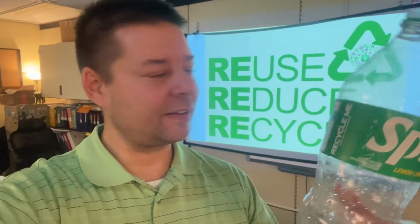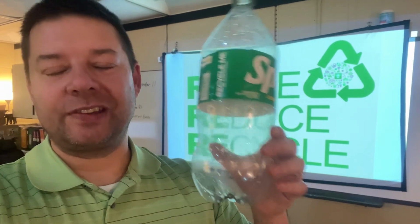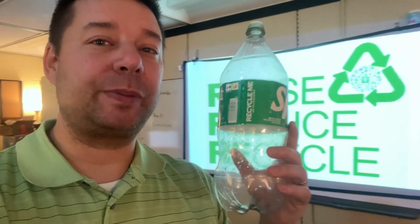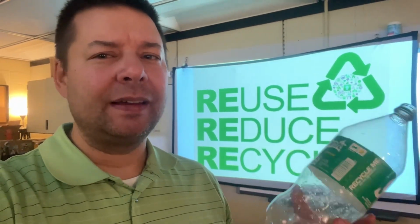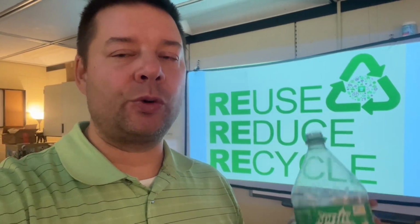And so I have got an example here. This is just a regular 2 liter bottle. It's been used, been emptied out. At some point between myself and my family, we drank all of this. So now I've got a bottle. What do I do with that bottle? Well, I could recycle it because it is plastic and it does have, can you see the little recycling logo on there? So I can recycle this piece of plastic. I could reduce this by maybe not buying as many. But today we're focused on reusing.